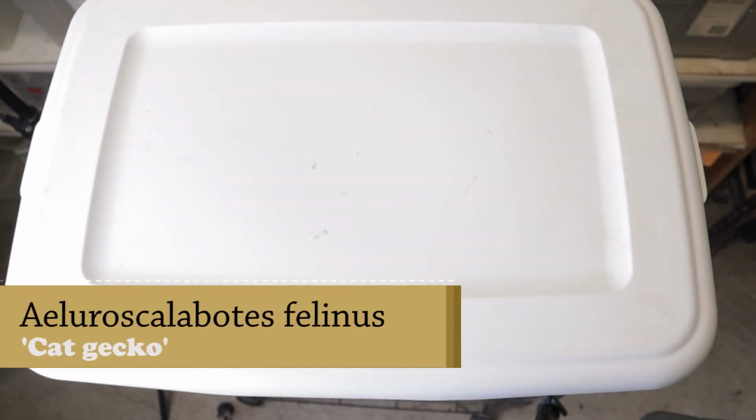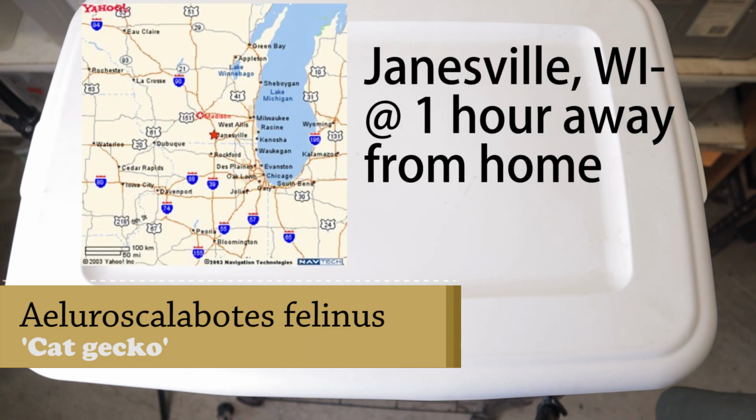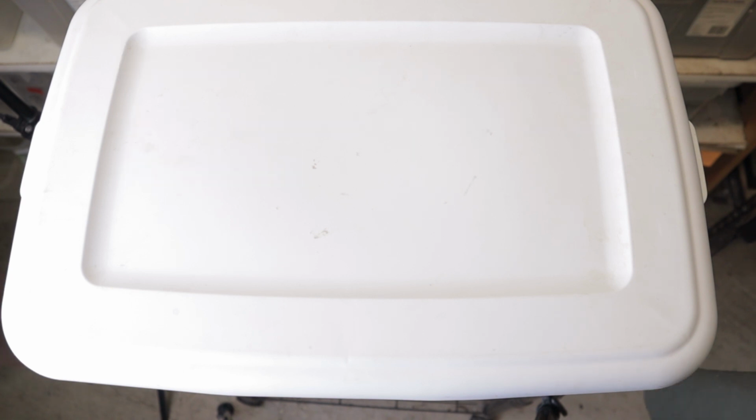Our first animal is cat geckos. I was at a show and I've been looking around for cat geckos on and off. I've had them before. I've not had success from the imports that we've received. I know that they were imports because they came in very unhealthy, and I just made do as much as I possibly could with these animals. I tried to nurse them to health, but I always failed the two times that I tried to work with cat geckos in the past.